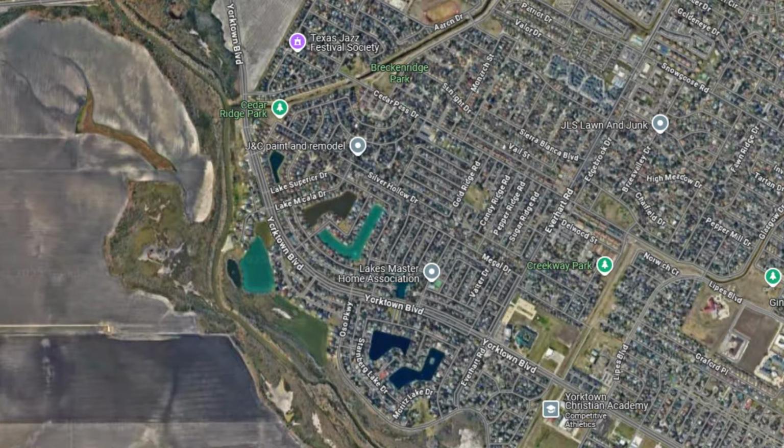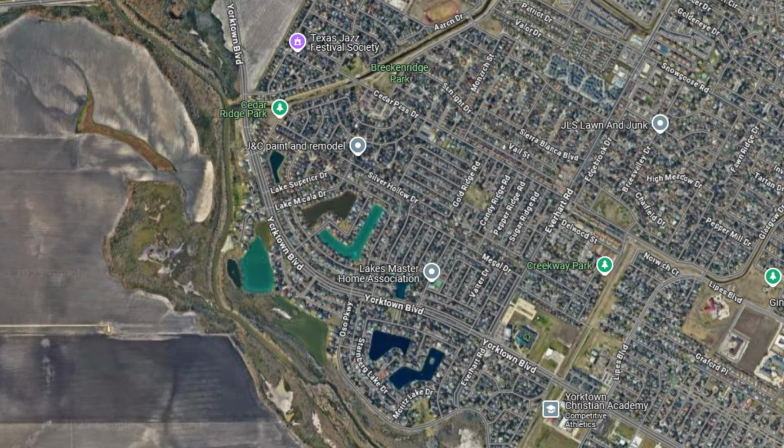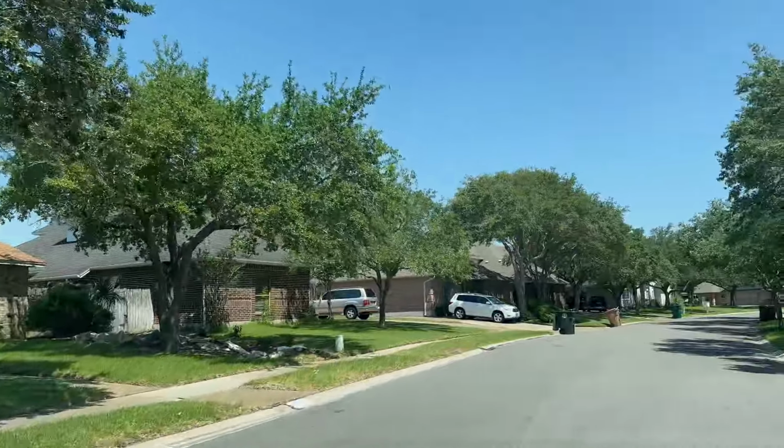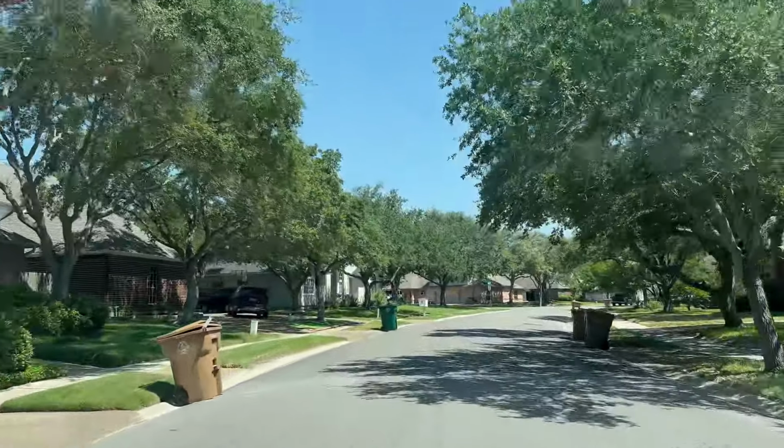Another well-established neighborhood here on the south side that's worth checking out is the Lakes. It is one of those communities that feels quiet and tucked away. Even though it's located in the heart of the south side, just off of Everhart and Yorktown Boulevard, so you're still close to everything like shopping centers, restaurants, gyms, and even schools, the neighborhood itself feels calm and private. And what makes the Lakes stand out is the overall design.